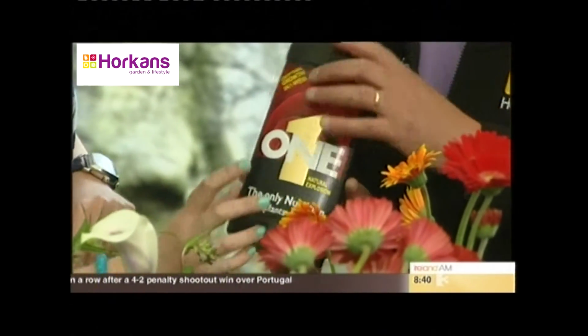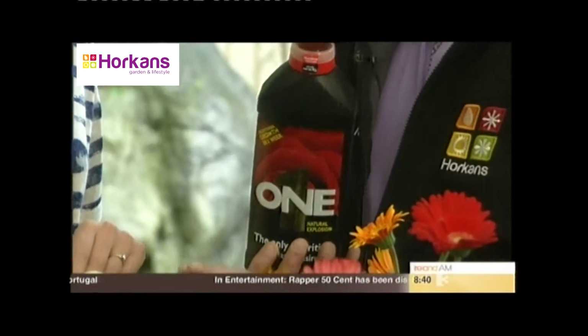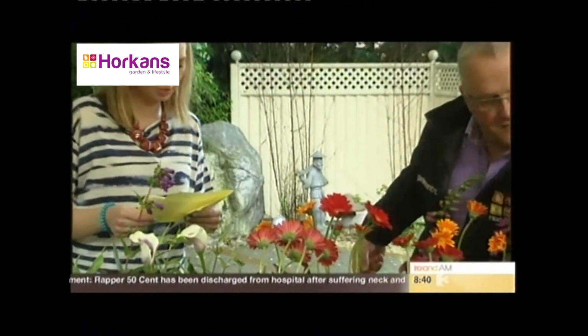This is liquid? It's a liquid. You simply mix it with water and apply it directly onto the foliage and roots of the plant. But it can be used for all flowering plants. That's about €9.99, and very simple to use.